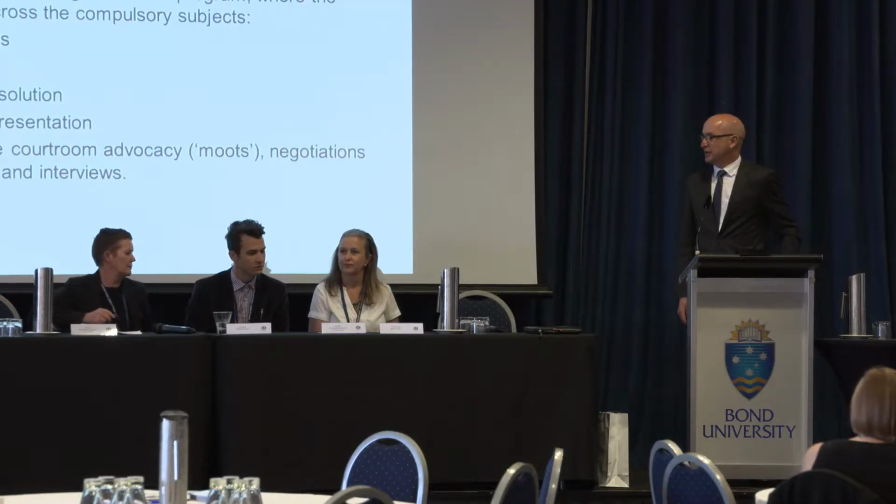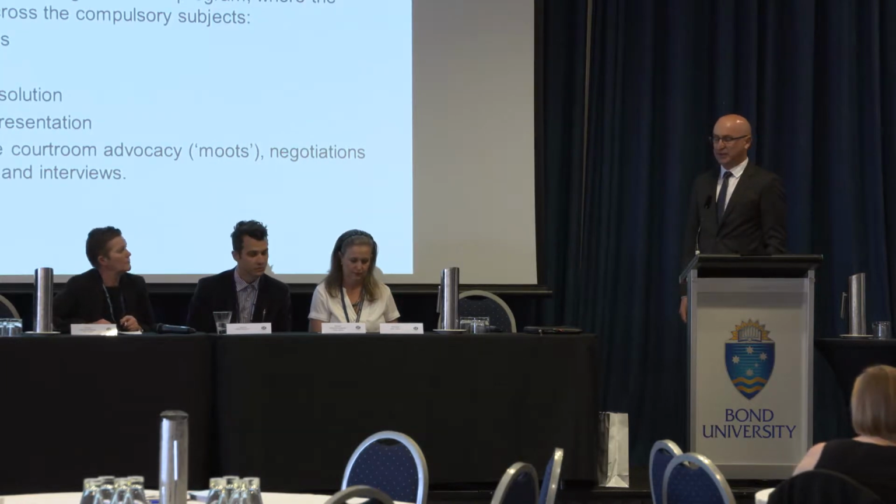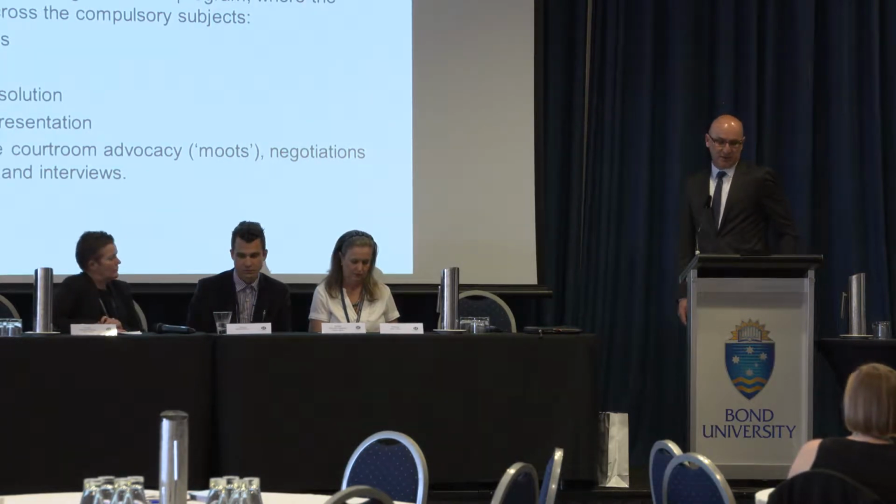Sat in the middle is Jackson Walkden-Brown. Jackson is an academic within the Faculty of Law who, in addition to teaching administrative law and the very popular animal law subject, plays a very important role in teaching the first semester courses to our new law students. And in that capacity, he is extremely competent and extremely popular with the students.